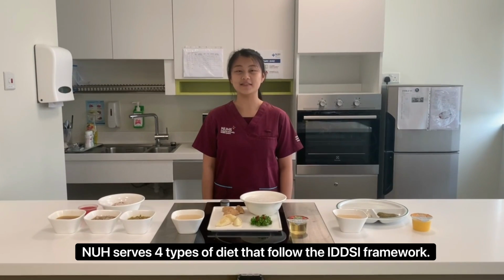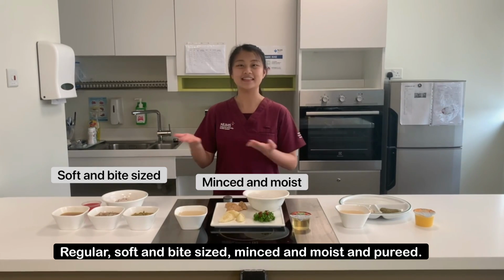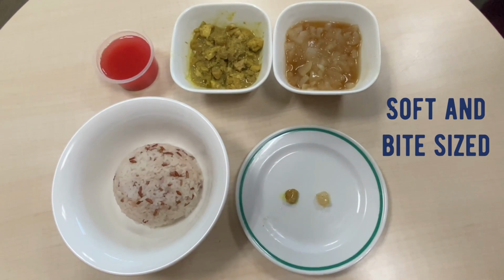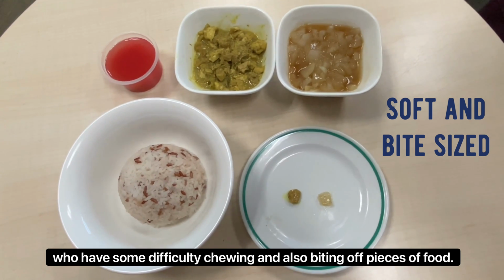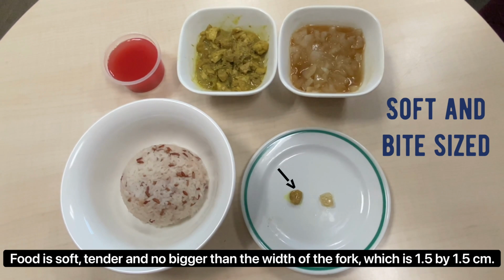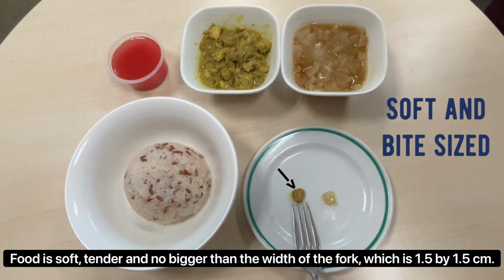NUH serves 4 types of diets that follow the IDDSI framework: regular, soft and bite-sized, minced and moist, and puree. Let's look at 3 of our modified diets. This is the soft and bite-sized diet. We may recommend it for patients who have some difficulty chewing and also biting off pieces of food. Food is soft, tender, and no bigger than the width of the fork, which is 1.5 by 1.5 cm.